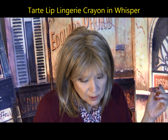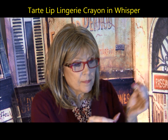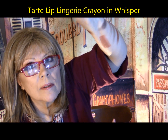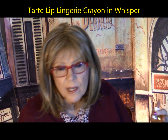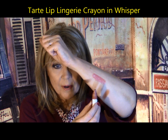And the other thing is a lip lingerie, and oh, this is just so cute. Let me see what the color is. It's very work friendly. This is Whisper, and let's see if I have a free spot on my arm. There you go. Whisper. I don't have any tissues here. Oh my goodness, I usually always have tissues so I can wipe off the lipstick. But it is a very, very pretty color. Very mauve-y nude. And for a freebie, that's a really nice thing. I think you can sharpen it. I'm not sure how far down it goes.